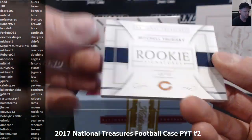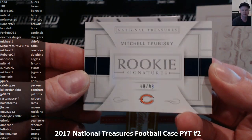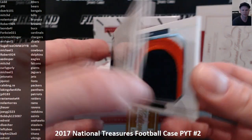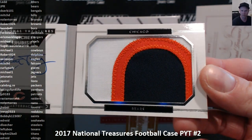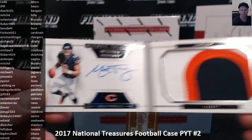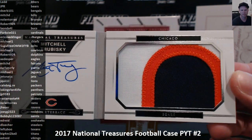And back-to-back cases with Mitchell Trubisky book cards. JPR Joey with the Bears in this one. And it's a horizontal book. PYT1 had the vertical book. Congrats, Joey.